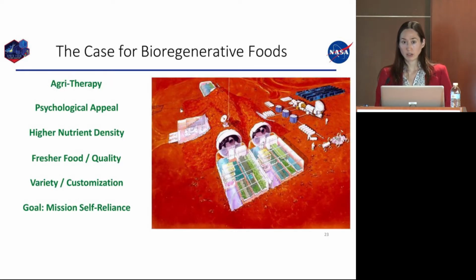So there's also a case for growing foods in flight. They provide great psychological appeal, something that is reminiscent of Earth, variety and customization, and it also leads us to the mission goal of mission self-reliance. So if we're going to move off this planet and start colonizing and move further into deep space, we need to be able to grow our own food. We need to be able to produce our own food. So we need to start building those systems now and understanding how they work. And a lot of this work is getting done at the Kennedy Space Center.